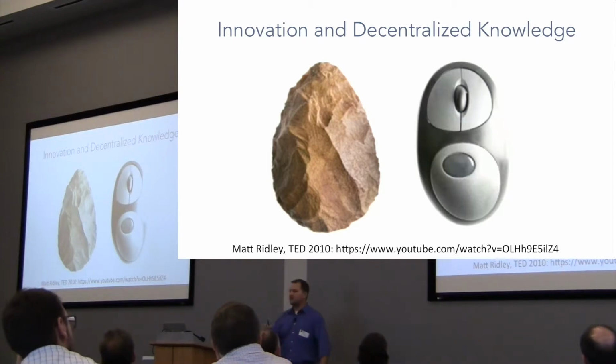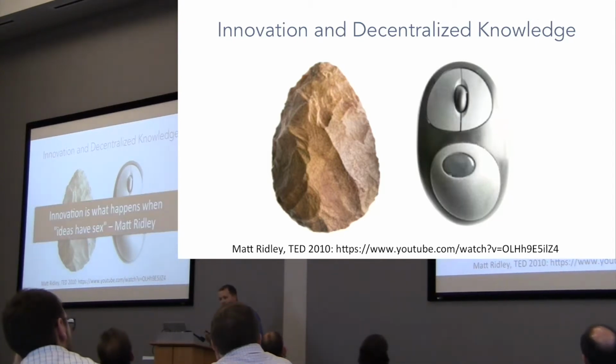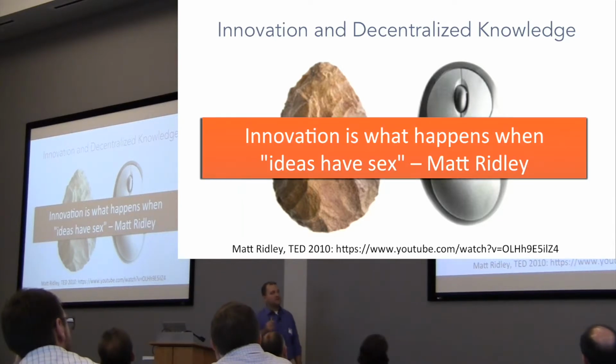What free markets bring to the world and what open source accelerates is that innovation happens when ideas have sex. That is what the computer mouse represents. Lots of different people with lots of different specializations. They're really good at one or two things, come together, and their ideas mix. The DNA splices together, and you end up with a lot more, better, faster ideas.